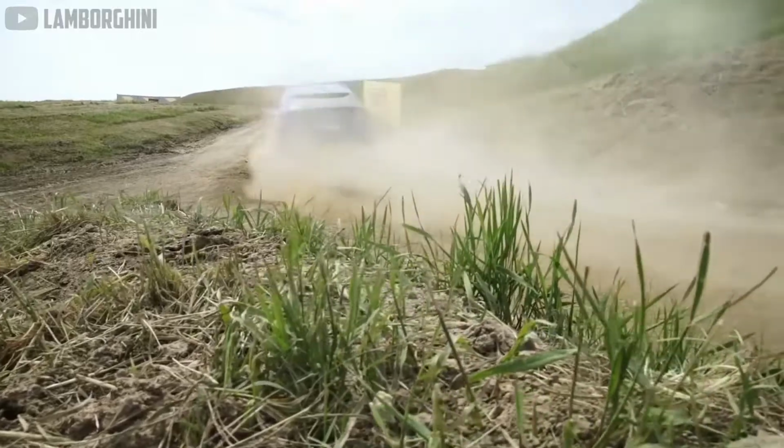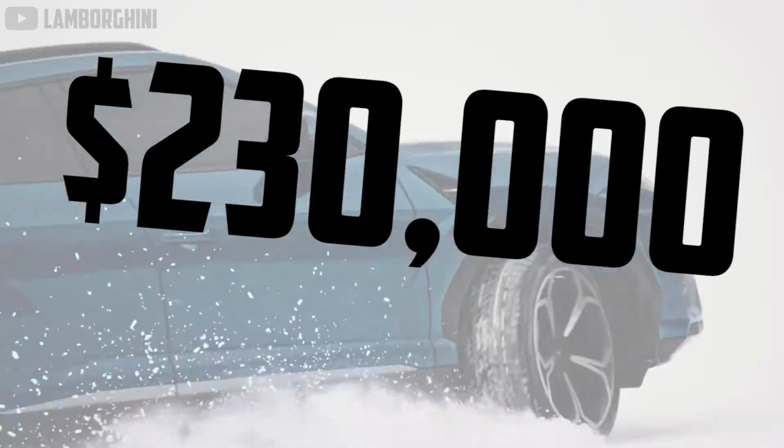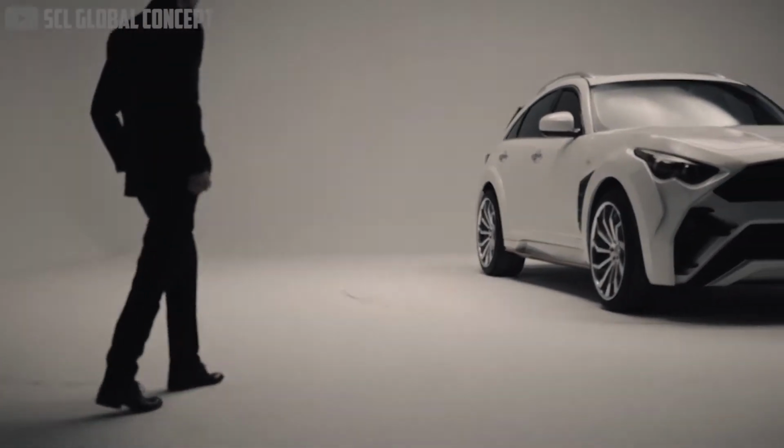An SUV doesn't have to be boring. Lamborghini already proved that with their $230,000 Urus. But sadly, not everyone has that many Benjamins to burn.